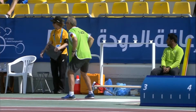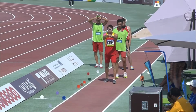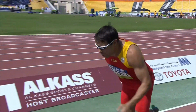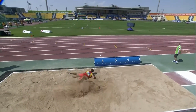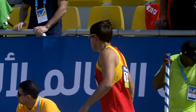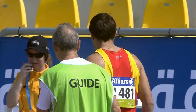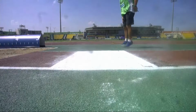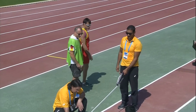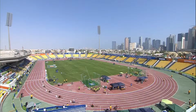So you can see the guide there in a position for Porras. And you can hear the guide in the background there. Well, that looks like a legal jump for Porras. You can hear the guide clapping in the background and calling out because they have to give the athlete some help. There is the jump. That is perfectly fine. Porras in 5th position. 5.89, a season best.